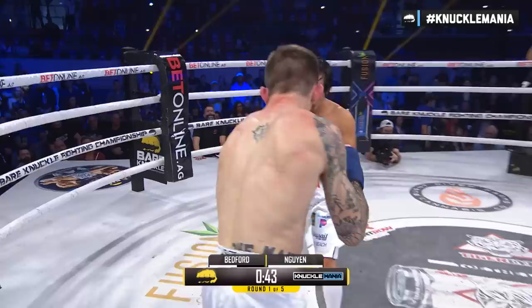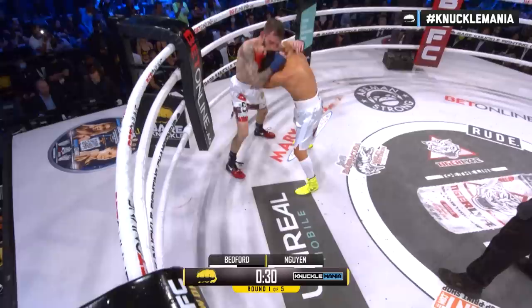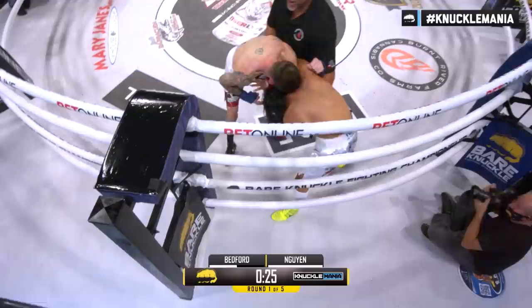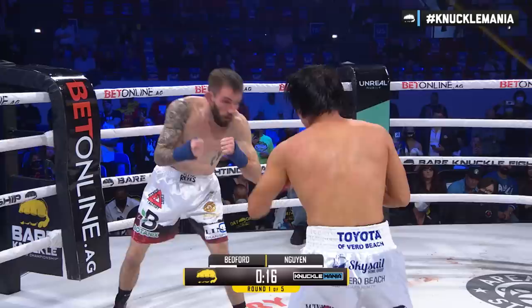Second half of round number one. Misses with the overhand right, but those counter punches are coming out perfectly for Dat Nguyen right now. He's seeing everything that he wants to, and he's throwing hard punches afterwards. And those are big shots to the body from mid-range for Dat Nguyen. Separation again with some difficulty for Dan Mergliotta. These guys are expending a lot of energy. 15 seconds remaining in a ferocious round number one.